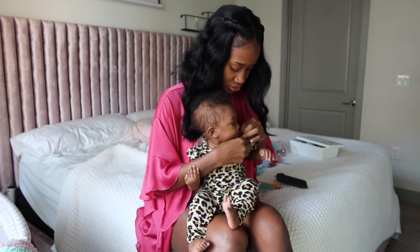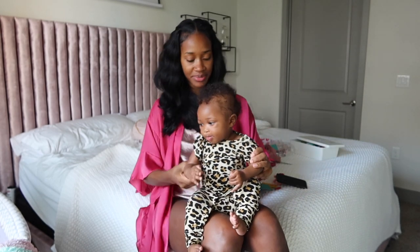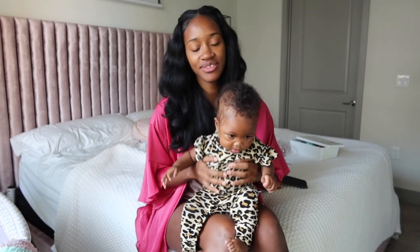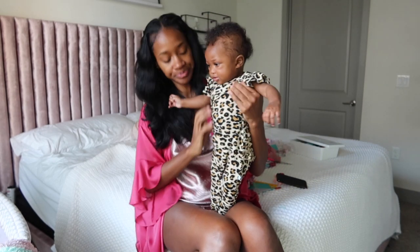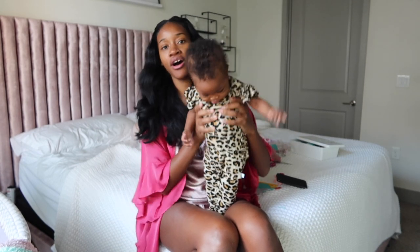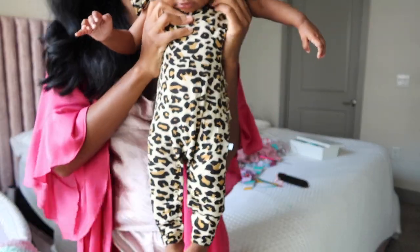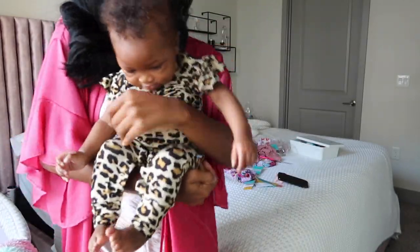Okay, y'all, so it's really stretchy fabric, so it makes it easy to pull on and pull off. I absolutely love that. And this one fits a little better than the other one. It's still a little big, so she definitely has room to grow. It goes all the way down to her little feetsies. So this is the outfit.